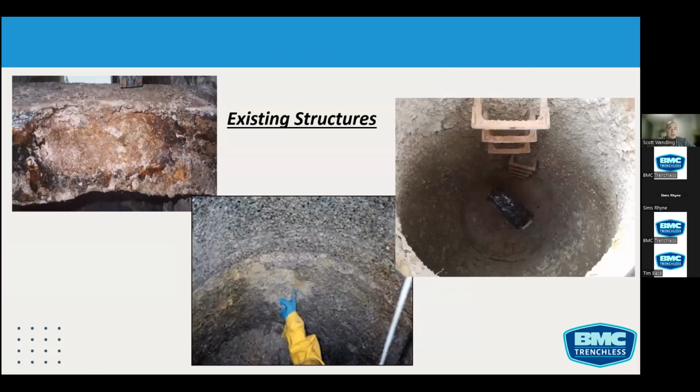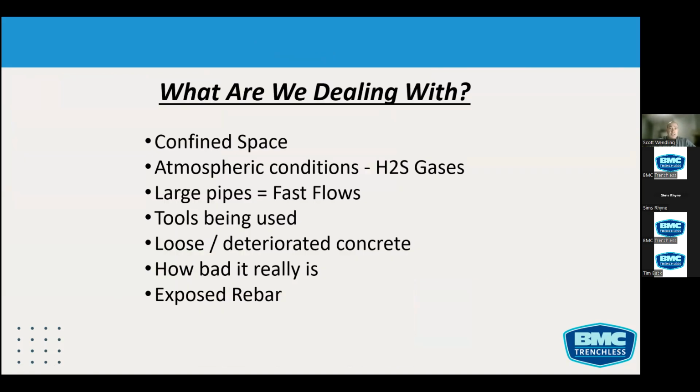So existing structures, again, we drop into existing manholes, got a lot of deterioration. What are we dealing with? First and foremost, confined space. We've got atmospheric conditions to deal with, hydrogen sulfide gases. Large pipes, fast flows. So safety becomes a huge concern for the crew that's going into the structure.